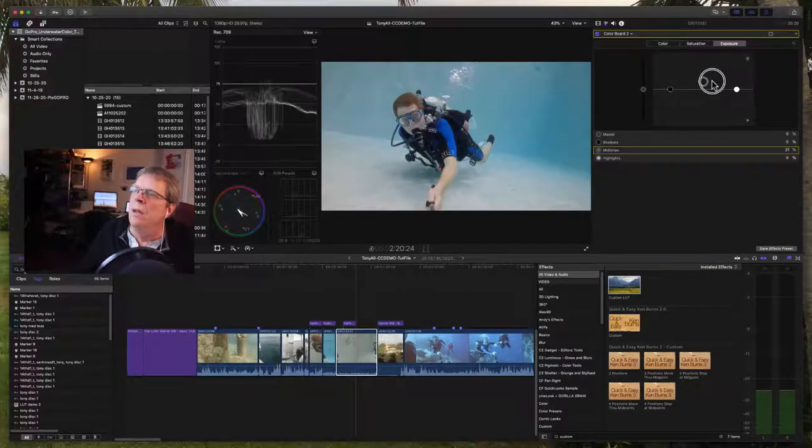Caucasian skin, if it's properly exposed, should be here, 65, 75-ish, right? That's about where it is here. The white, this top thing, is the white part of the pool. It shouldn't be bright white, but it should be brighter. And of course, the water is running at 50%. And of course, these are the black in the suit. So a quick fix on that.